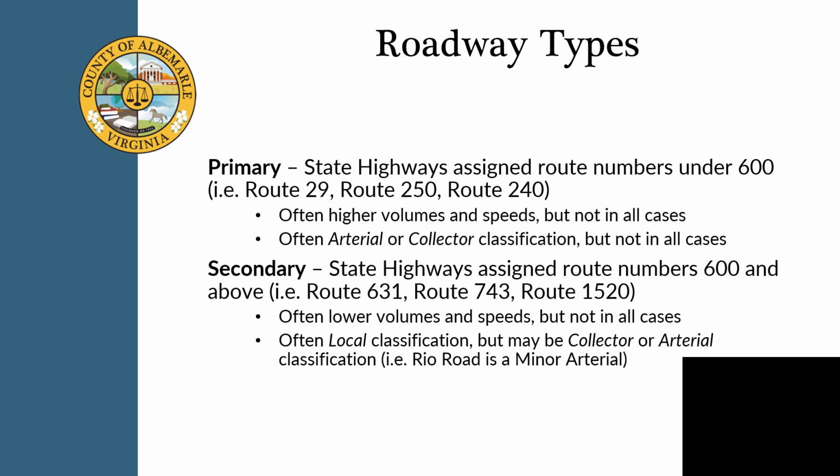So when we talk about a secondary roadway, let's think about Hydraulic Road and the volume of traffic on Hydraulic Road being a secondary roadway compared to Plank Road or Old Lynchburg Road or Secretary's Sand Road. So that would be the difference of what we're speaking about when we talk about these types of road systems.